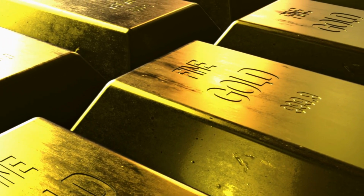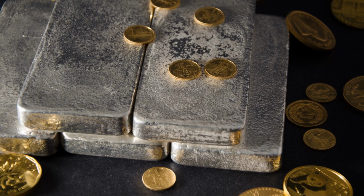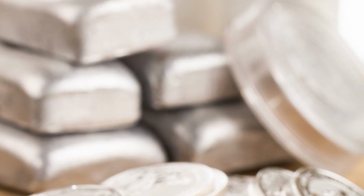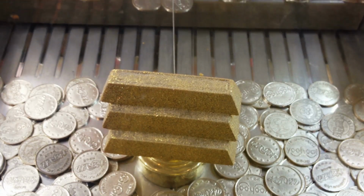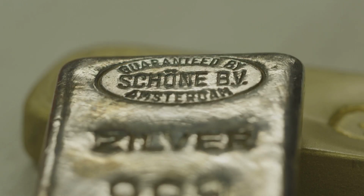Gold has long been considered the go-to inflation hedge. It's a tangible asset with intrinsic value, meaning it has worth in and of itself. However, silver also deserves a place in the conversation about inflation protection. Silver shares many similarities with gold. It's a precious metal with a limited supply. This scarcity makes it valuable.